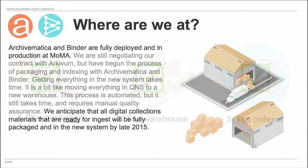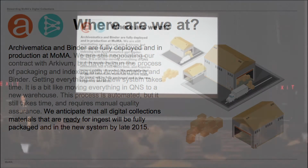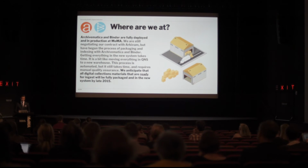So where are we actually at? Well, Archivematica and Binder are in production at MoMA. They have been for about 5 months. And luckily, due to our particular setting, conservation is very, what you could say, high touch. By the time things are ready to go into storage, a conservator has already condition assessed, they've already cataloged it in our collections management system. So things have already been arranged at a level that we can actually automate the ingest process completely.